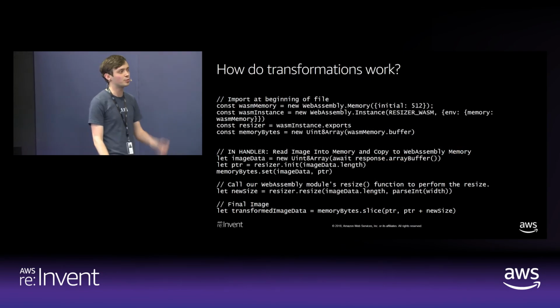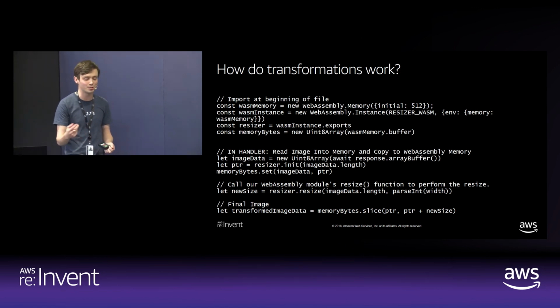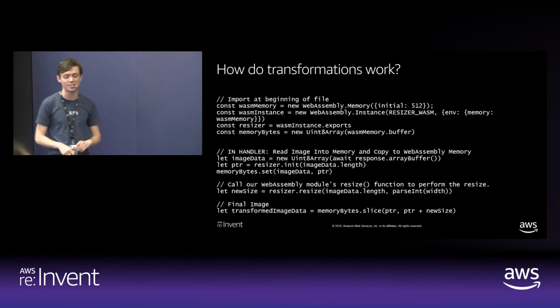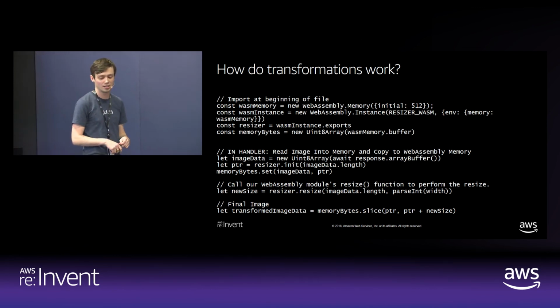Now, when we announced WebAssembly support, the engineer who built it, his name's Kenton, also created a great blog and some examples on GitHub on how to do quick image resizing. I'm going to take you through a bit of it here, just to give you the gist. The code here is split into two major parts.